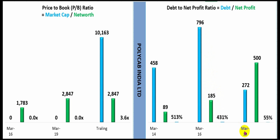In March 19, that position is now reversed. The company can easily pay off this debt of 272 crores from the profit it earned of around 500 crores in March 19. So now the debt to net profit ratio has improved substantially.